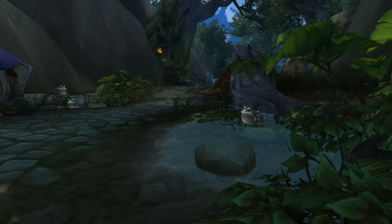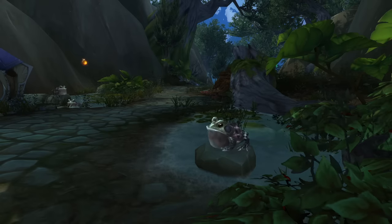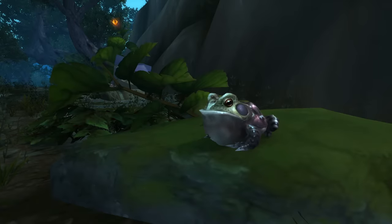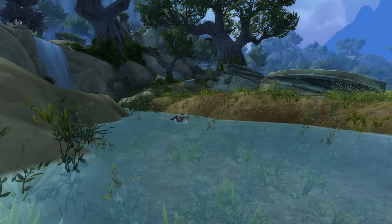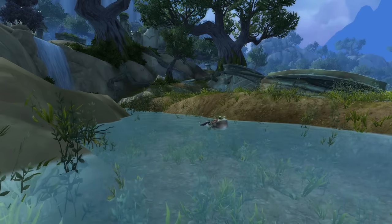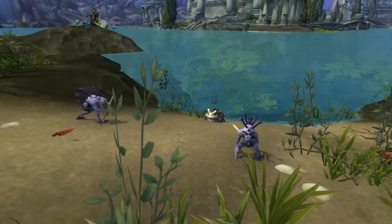I don't know. There's one that's hopping between rocks. Like, these are just some great frogs. And, you know, I mean, again, they're not anything special. They're not like a crazy frog. They're not some elite rare frog or some giant frog. They're just normal frogs.